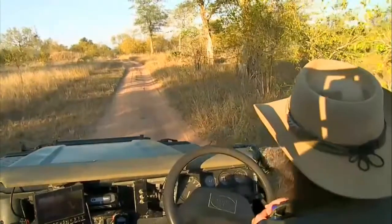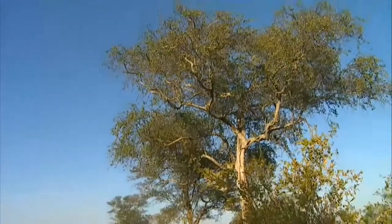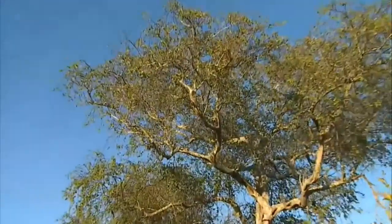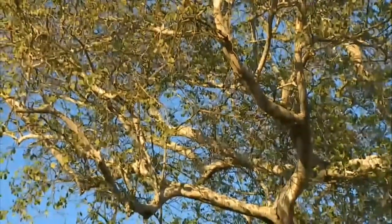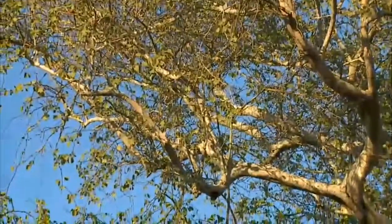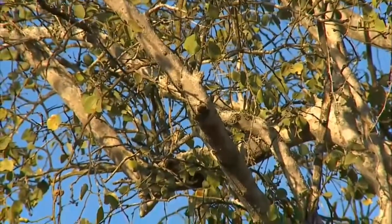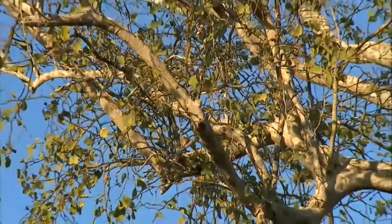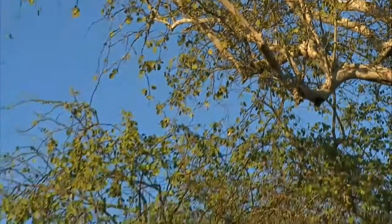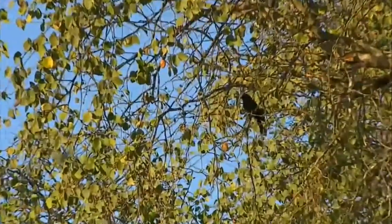There's a torchwood. I saw that barbet go in there. There's a drongo there now. There seems to be a little bird party. Let's see how many birds we can identify here. I just have to ask these guys to talk softer. So, what have we got? Did we get them? There's the fork-tailed drongo.